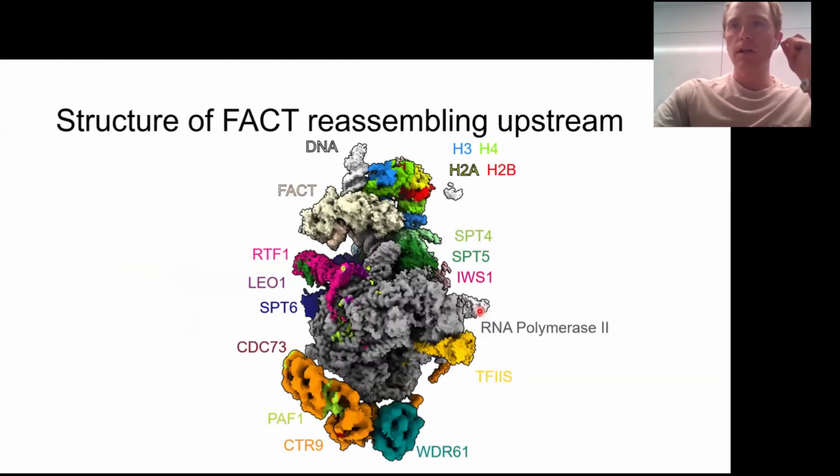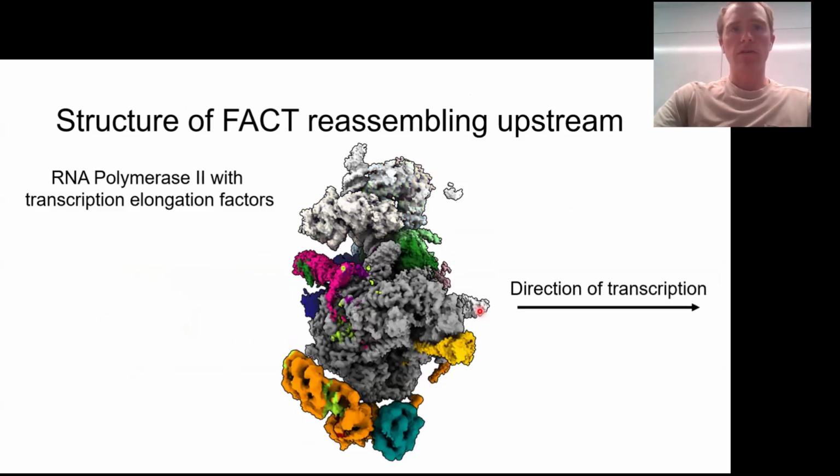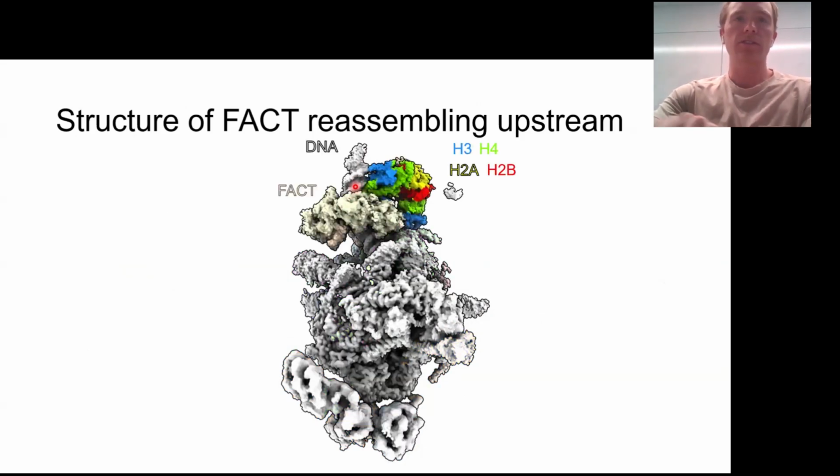You're going to see a couple of 3D reconstructions throughout this talk. I'll try to simplify them as best as I can. For the most part, we'll think about this as RNA polymerase II with its transcription elongation factors present. If you're looking at my slides, you can see that the direction of transcription is going to the right, which means any DNA that you see in this orientation is DNA that has already been transcribed.